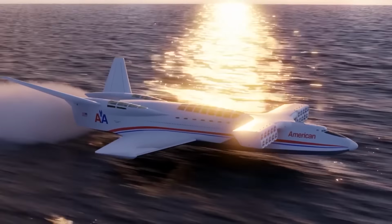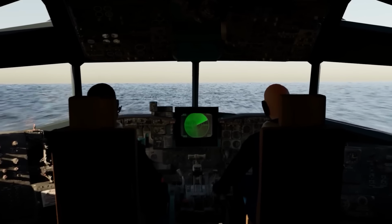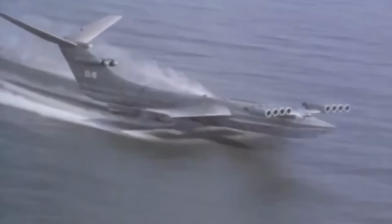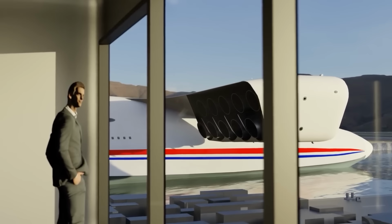In the mid-80s, one man had a dream of an Ekranoplan that would be almost 10 times bigger than that of the Soviet Union's Caspian Sea Monster. After all, everything is bigger in America.